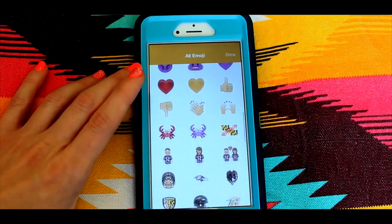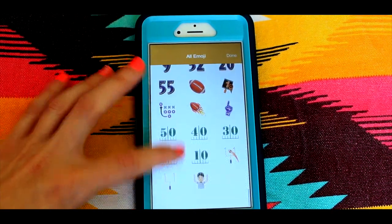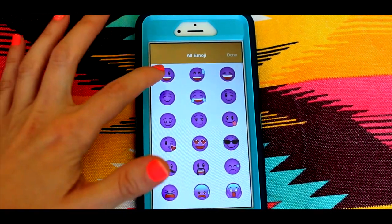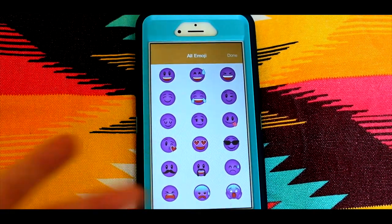You can only use it when texting. You can't use them with any social media sites. I think it's because they're that size, so they're bigger than regular emojis.